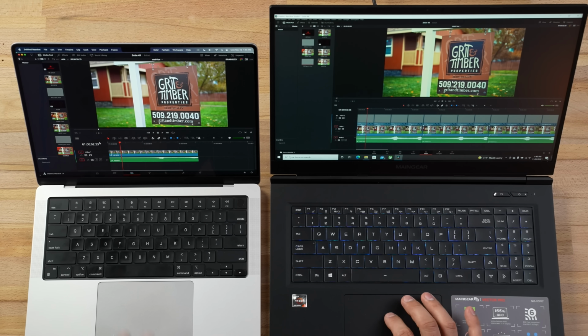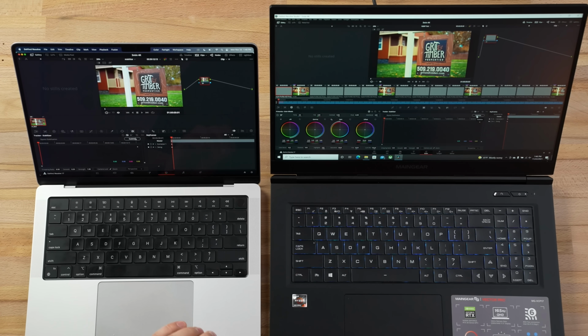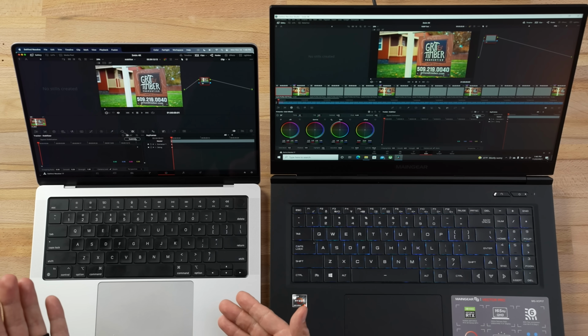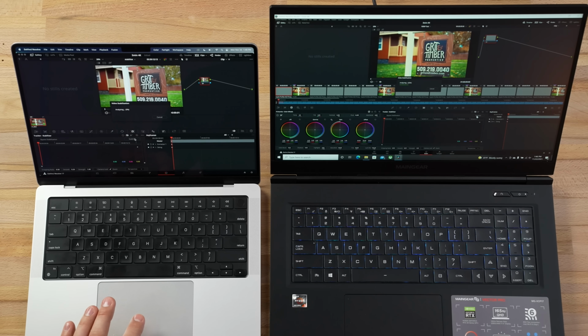So let's just go to color. We are going to stabilize this 20-second 4K clip. Now, in the past video where we did the 16-inch against the Razer, the 16-inch was slightly faster, even though the raw graphics is a lot more powerful on the Razer, just because of optimizations. But here, we have an unlocked 3080 compared to an artificially limited and underclocked M1 Max. So this is gonna be interesting. This Maingear's 3080 should win. Let's hit stabilize. Start our timer. Bam, look at that, guys. Wow, that was a crazy difference right there.